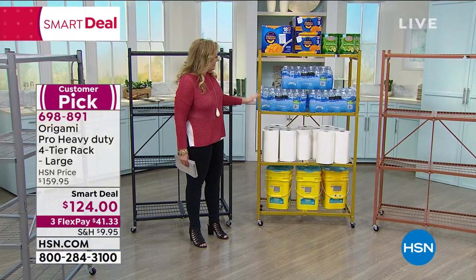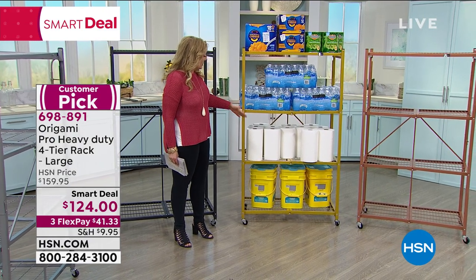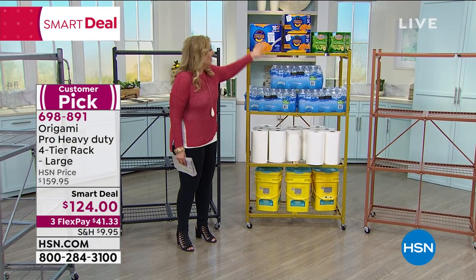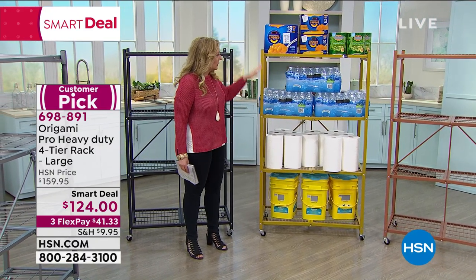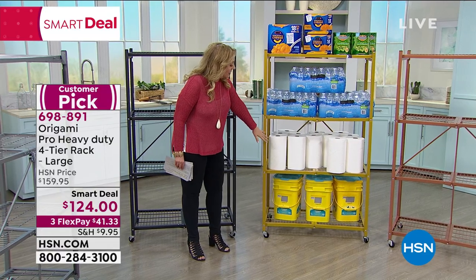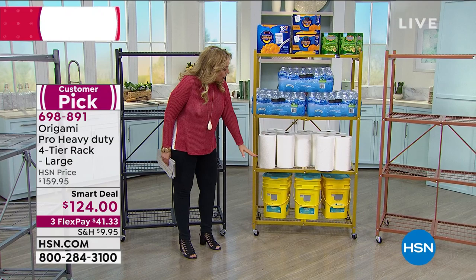And you take a look at this. This is kind of how I shop, is I'll go to the big box store for stuff like paper towels, and I'll have a lot. I love that you could store all of this with confidence. Remember, it's vertical storage. If you're keeping things in the garage and you have precious things like holiday decorations, I love that you're off the ground.